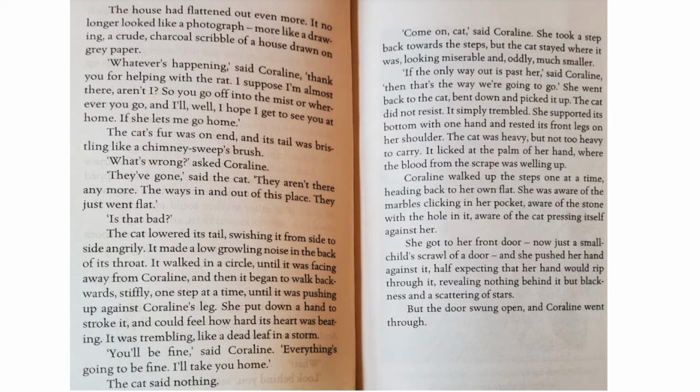The cat's fur was on end, and its tail was bristling like a chimney sweep brush. "What's wrong?" asked Coraline. "They've gone," said the cat. "They aren't there any more. The ways in and out of this place. They just went flat." "Is that bad?"